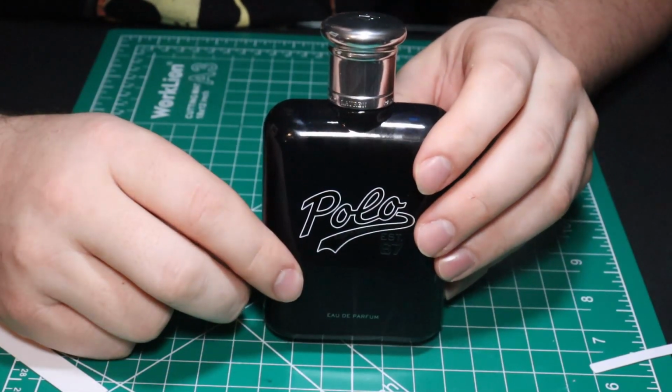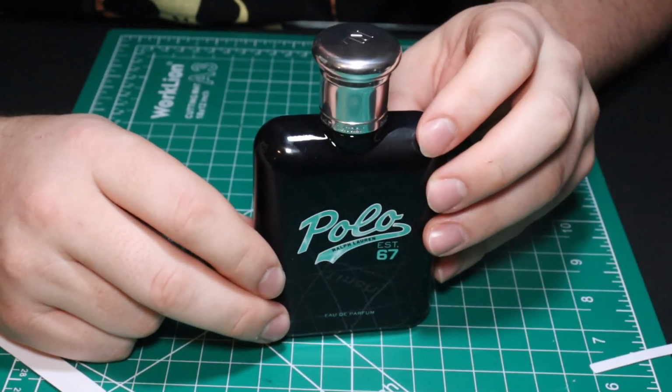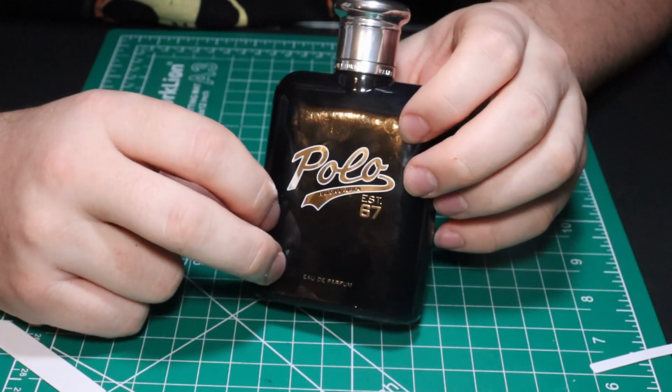But it's just a very nice fragrance, and it's overall probably going to be my son's favorite, and I'm going to be basically barred from using it probably because he's going to want to hog it all.